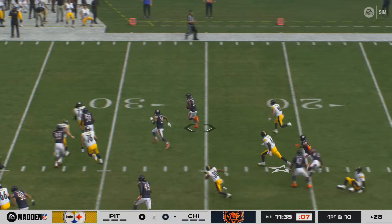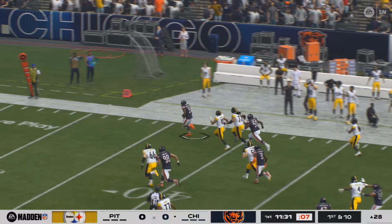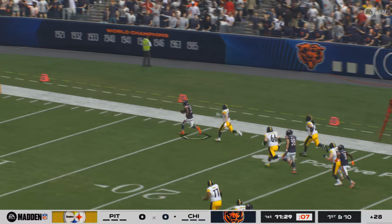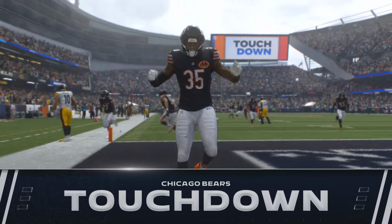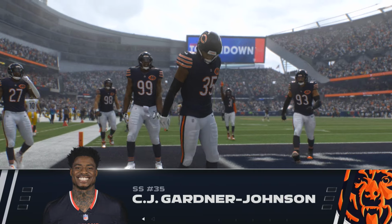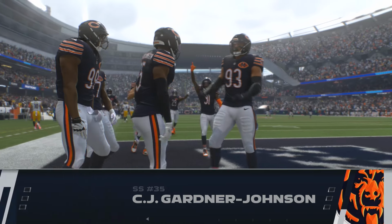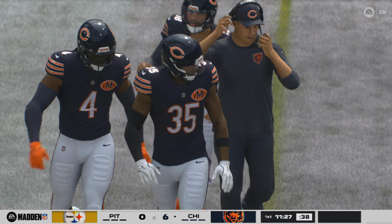Chauncey Gardner-Johnson with a pick. There he goes, right side. And they will score a pick six for a Bears touchdown. So just a tremendous play there defensively on this opening drive, not just to make the interception, but to take it all the way home.